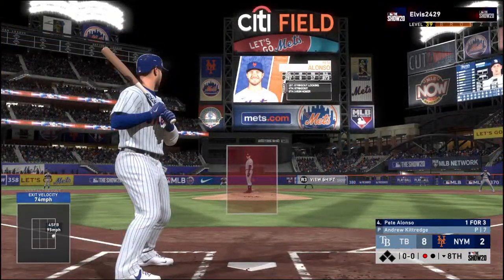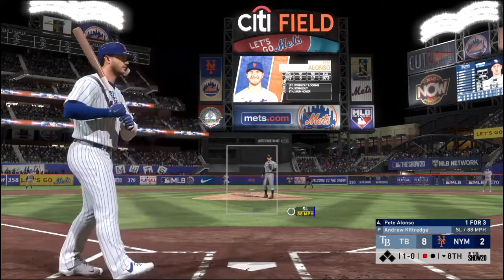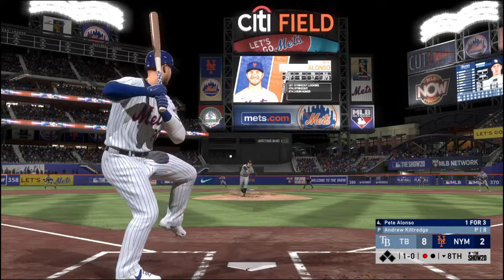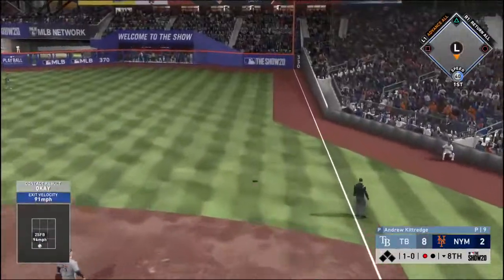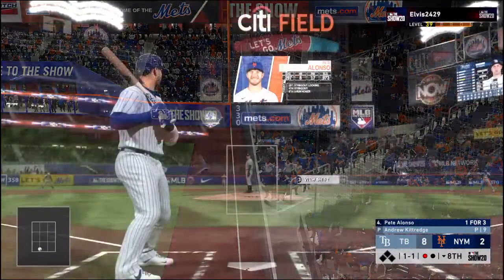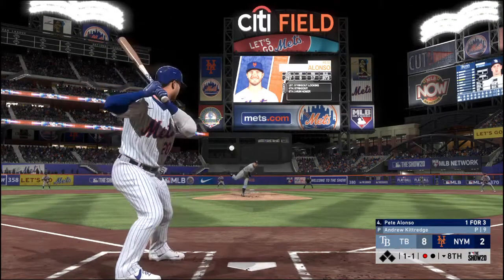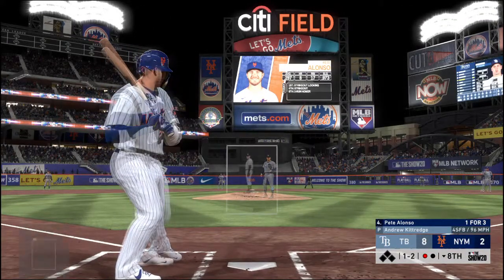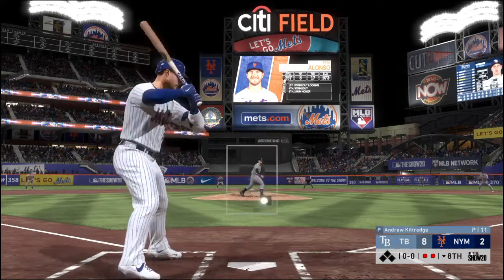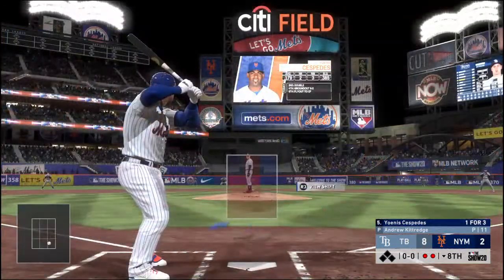Ready to take his hacks again, Pete Alonso, as he'll look to follow up the two-run homer he launched over the wall last time up. 1 ball, no strikes to count. Hit in the air down the right field line, and foul. 2 runs, 7 hits, and no errors on the Mets line score so far. And it's 1-2. The count is 1-2.